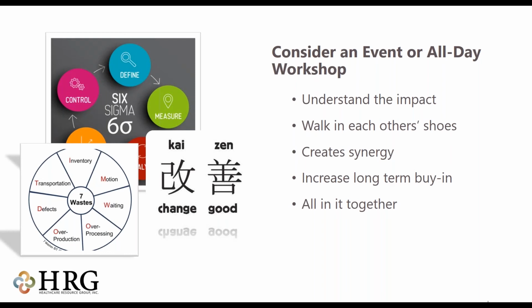The reason why you do these is because you get everybody in the room and then you can talk about the impact to the organization. You really get to walk in each other's shoes, talk about the overall workload that it takes. You can talk about the upfront impact all the way down the stream, and when they don't do something correctly in registration, for example, this is the trickle-down effect, and it's the number of hours that it takes in billing to go back and correct that error that happened in the front end.